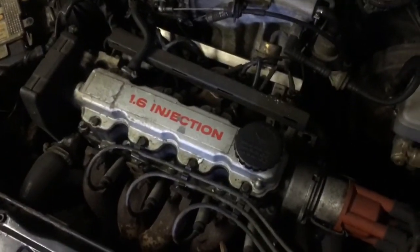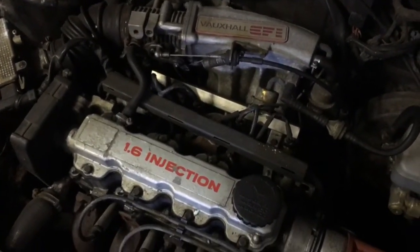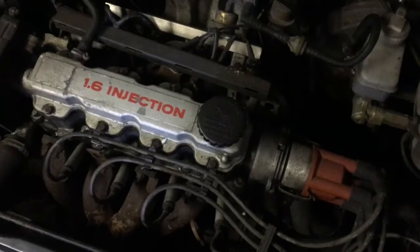So what I'm going to do, I'm going to leave it here for now, and then I'm going to do another video where I come to start the engine. I've just been and got a can of fuel for it because I did try it earlier, but it was completely empty. I'll just quickly show you under the bonnet. So there you go. Still got the old original 1.6 injected 8 valve, still all original.